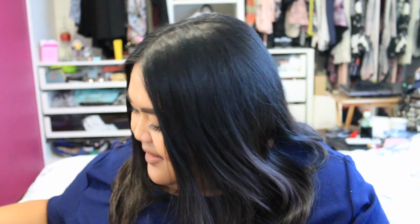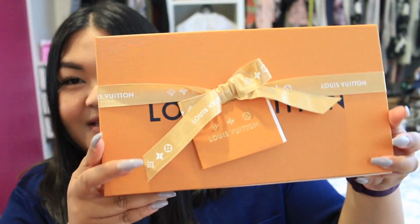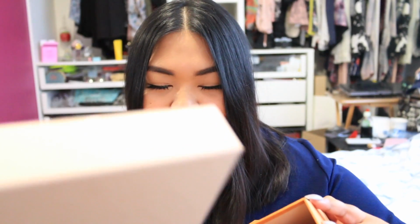And let's get on to the unboxing. Oh, she's so nice. She put it in this beautiful drawer box, and again it has the gorgeous ribbon. I'm not sure if you guys will know what this is. There it is. So excited.